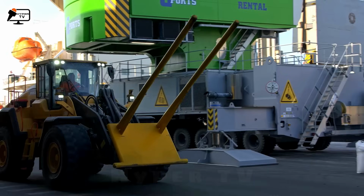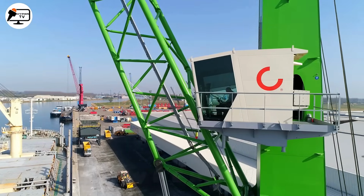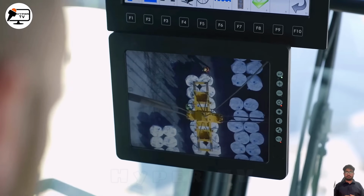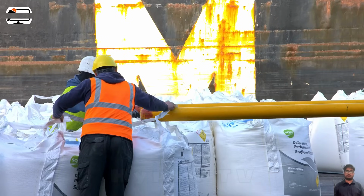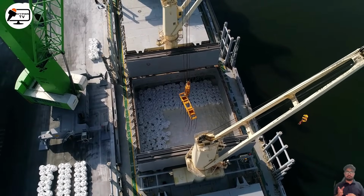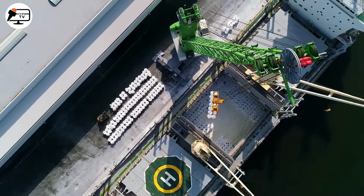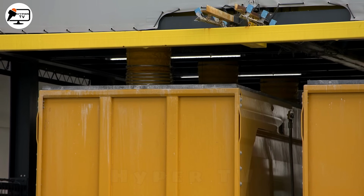Continuing the discussion on Colin Cranes, their ESP-8, a Generation 6 mobile harbor crane, takes the spotlight. Engineered to handle containers, general cargo, project cargo, and bulk cargo, the ESP-8 is designed for vessels up to the post-Panamax class, surpassing the size limit for transit through the Panama Canal. With an impressive max operating radius of 54 meters, lifting capacity of 150 tons, and lifting speed of 120 meters per minute, the ESP-8 has an electric drive system and state-of-the-art technology.